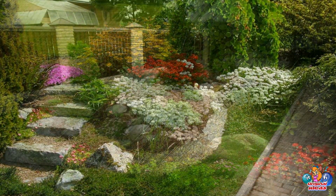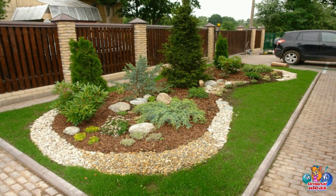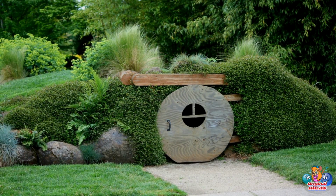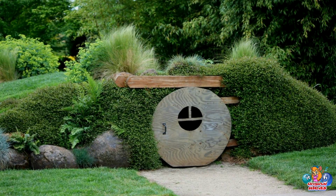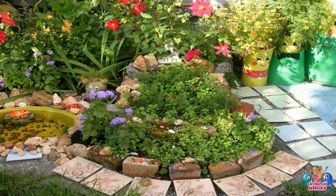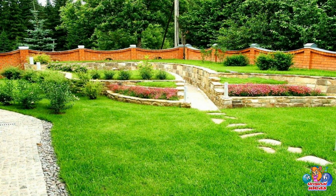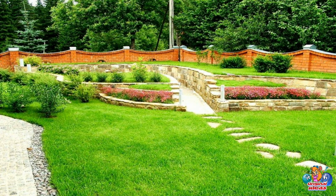Garden art. Hang metal sculptures, painted rocks, or other art pieces to add a unique touch to your garden. Potted plants. Place potted plants around your garden to add color and texture. Garden lights. Hang string lights or solar-powered lights around your garden to create a magical atmosphere. Garden signs. Hang signs with inspirational quotes or funny sayings to add a bit of personality to your garden. Water features. Add a small fountain or pond to your garden to create a tranquil atmosphere.